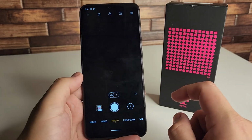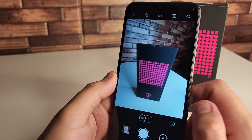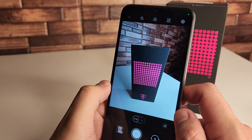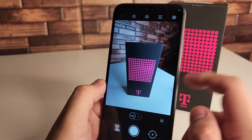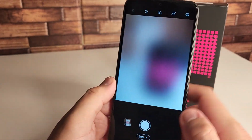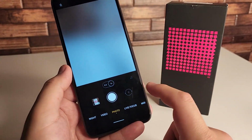As far as the camera goes, the camera is going to be better than the Revvl 6 as far as the features we have on this. So we do have a wide angle camera, and instead of the 13 megapixel main we have on the Revvl 6, we actually do have a 50 megapixel camera. So we can actually take some pretty high pixel density photos on there.